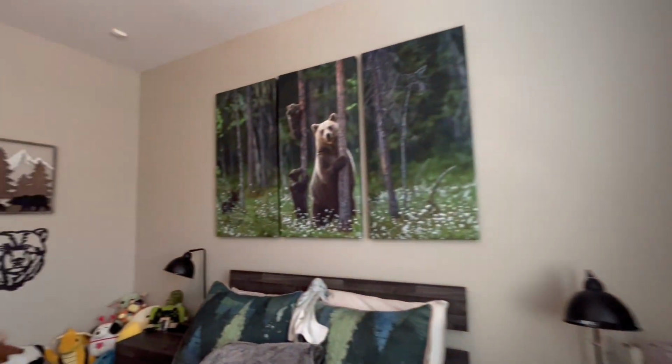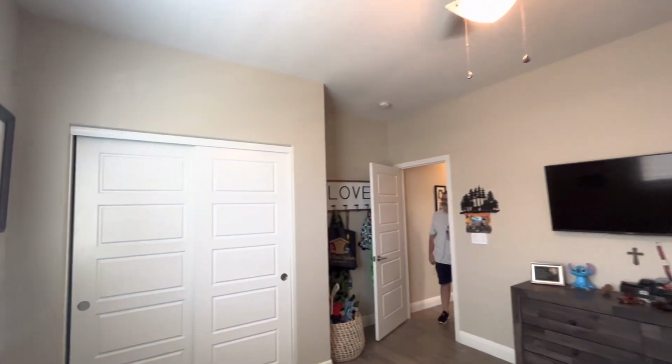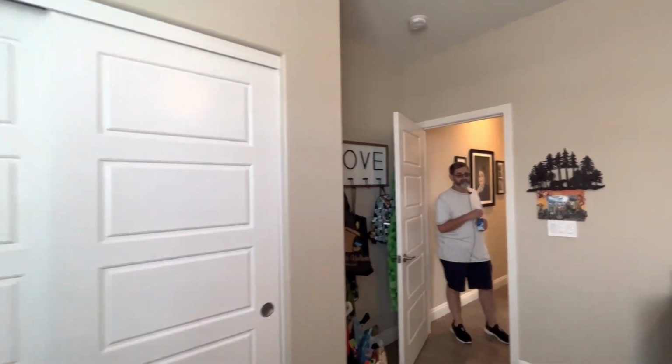And LVP throughout the whole house on the flooring, I believe it is? Yep. Good sized rooms. It is a nice size room.